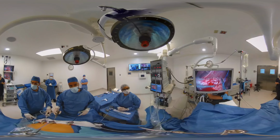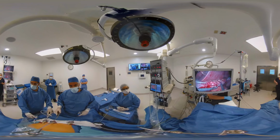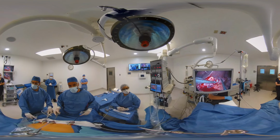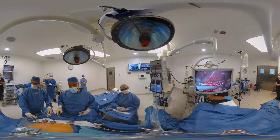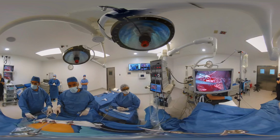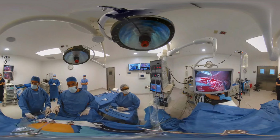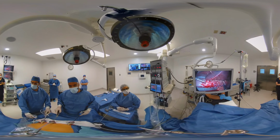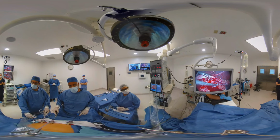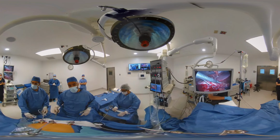So this may be considered somewhat labor intensive, but in our practice we've always done it simply because, well, 2 seals are better than 1. Number 2, this really does reinforce the staple line, and even though it is a mechanical stapling, devices are not completely 100% free from failure. So we take a little bit more time and we just go ahead and hand sew this second line. Lastly, we believe that we're not only reinforcing to keep this line from leaking, we're also reinforcing for longevity.